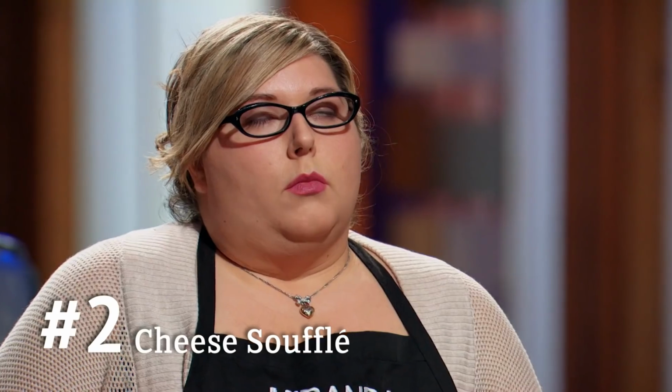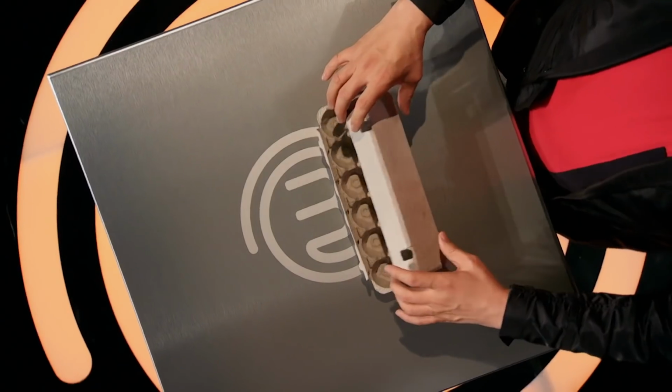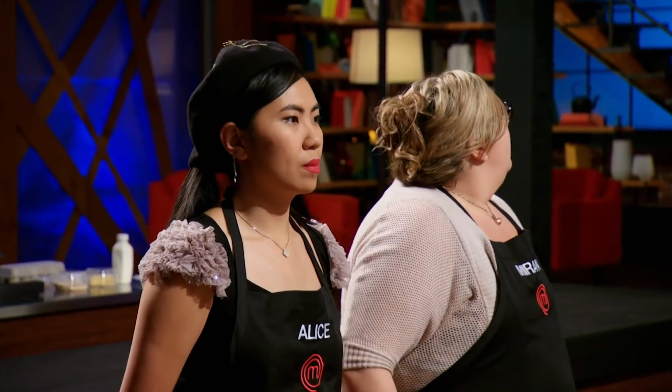Cheese souffle. Souffle is very hard, it's very technical, it's very challenging. You have 3 eggs to work with. You'll need all 3 yolks for the base and all 3 whites to make sure that it rises perfectly. So once again, you only have 1 chance to pull it off. You have only 30 minutes to make your souffle. Some professional chefs take years to perfect the souffle. I have only 30 minutes.